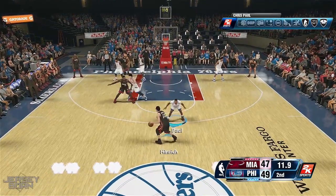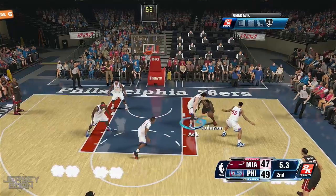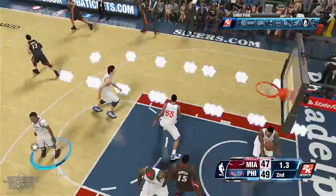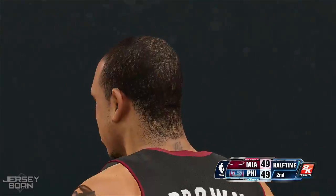Kirk Heinrich working on Chris Paul, still working on Chris Paul. 9 seconds left. Now Johnson with the ball, working on Omar Asik. Out to Kirk Heinrich. He steps in right in front of the three-point line, and he drains the two-pointer to tie it up at 49. And we are heading to halftime. We are all tied up at 49.